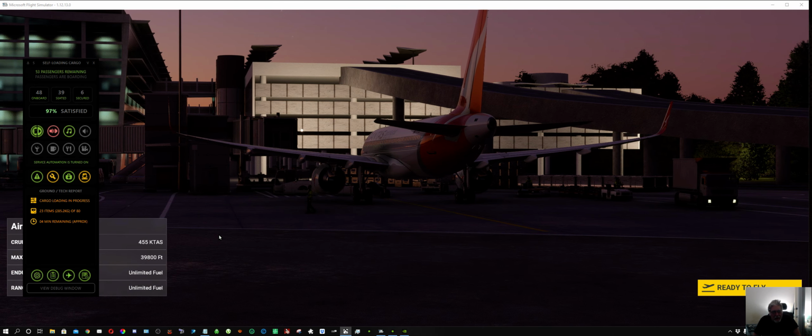Half a nautical mile to go. I might zip us straight to the end of the runway, I think. Let's go back in the cabin for a start. Back in the cockpit. It's a terrible name for a cabin, cockpit. Well, let's have a look. Let's travel to the takeoff. Save us some of that taxi time anyway.